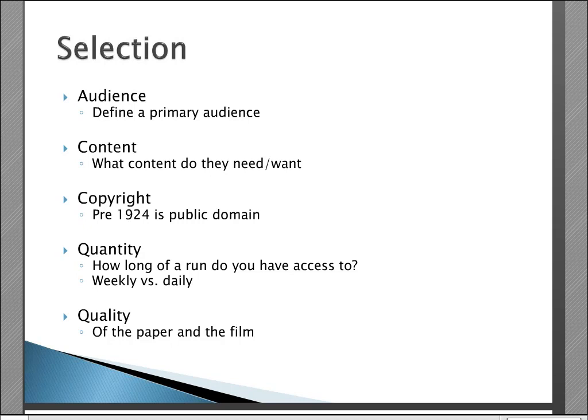Now, also in these supplements is a kind of year in review of both international and national news. So that is also, as a secondary audience, something the K-12 community could probably really benefit from.